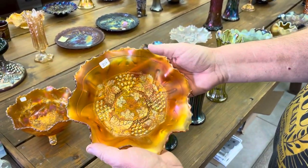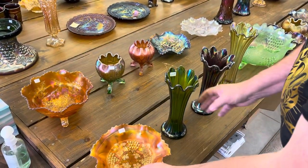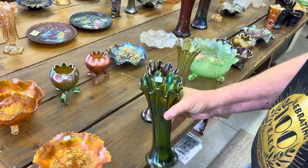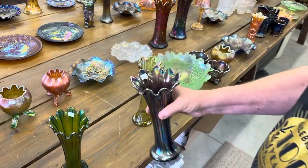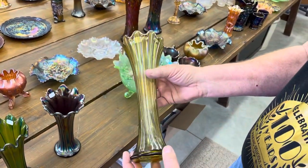This is the Grape and Cable, Spatula Footer, Ruffle Bowl, and Marigold. Thin rib Northwood vase in green, and look at how pretty that is. It's just a beauty. Here's the purple version. And the russet version.